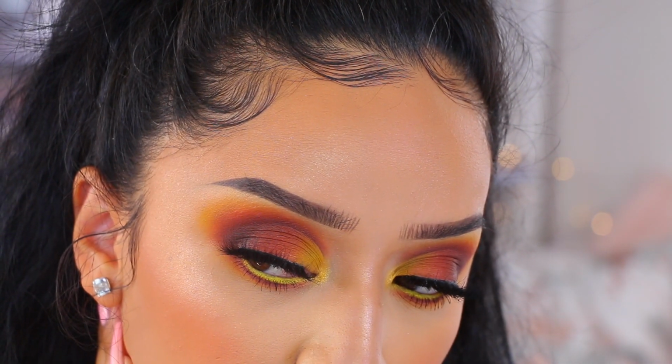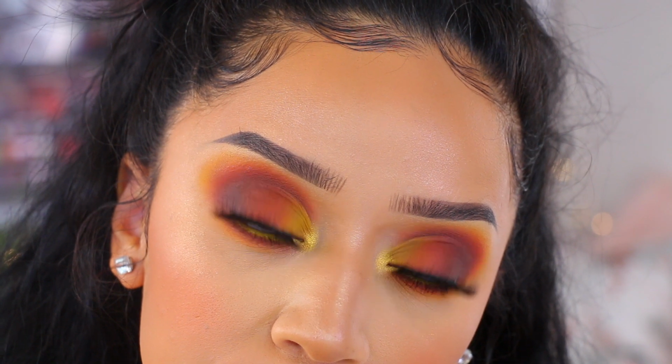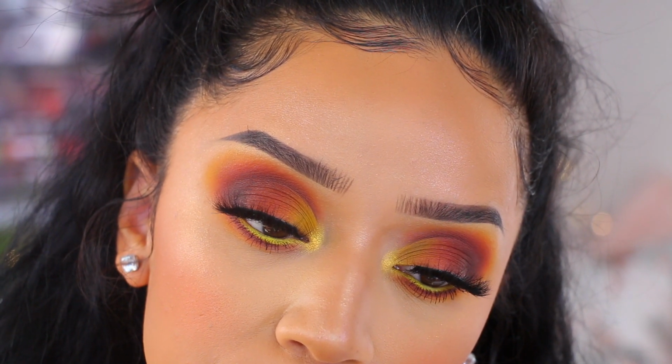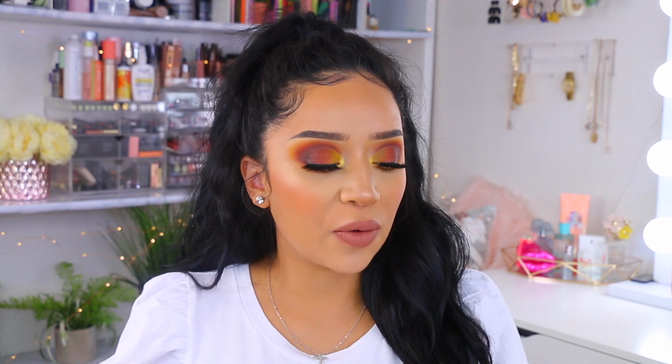When I was looking at her tutorial, I'm not gonna lie, it looked very complicated. I was like, I don't know if I can do it. It just looked really hard, but I definitely was able to make it work. I did have to tweak it a little bit and mix some colors and play around with it, but oh my gosh, in my opinion, do you need this new LA Girl Break Free eyeshadow palette?